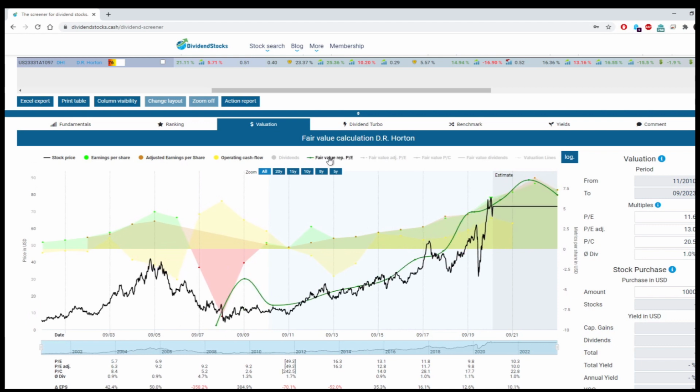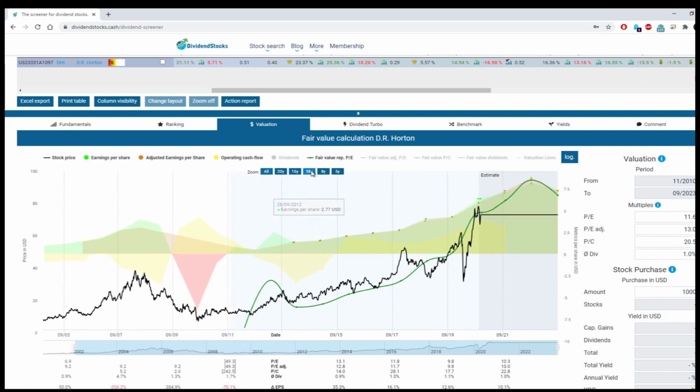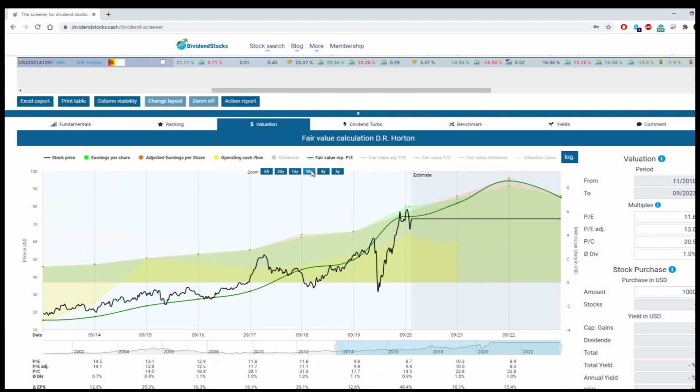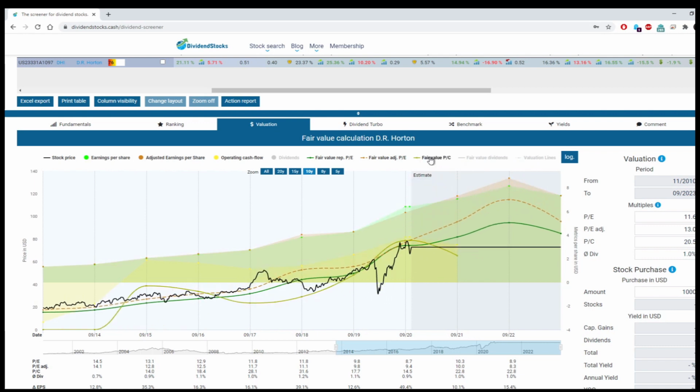So here's fair value based on earnings per share. Looks like that started a calculation back in 2011. That's fine. So let's do a 10-year. So again, green line based on earnings per share. That line is based on adjusted earnings per share. And this one's based on cash flow.